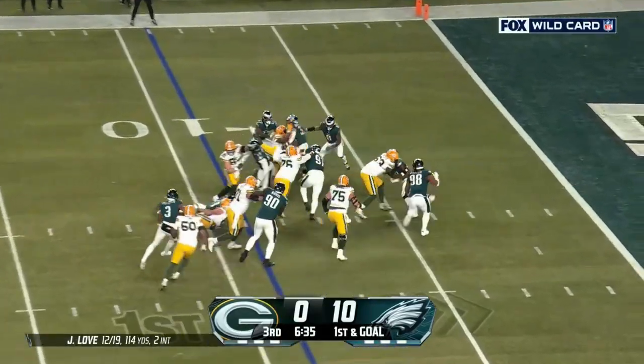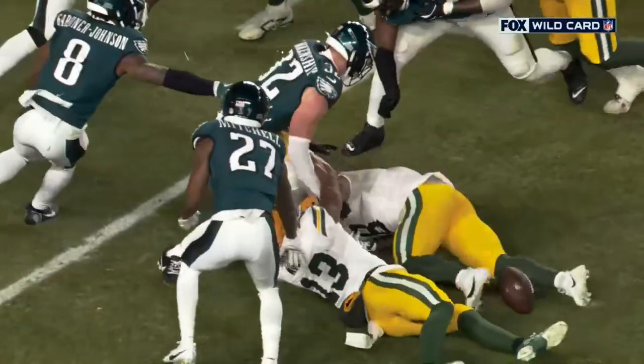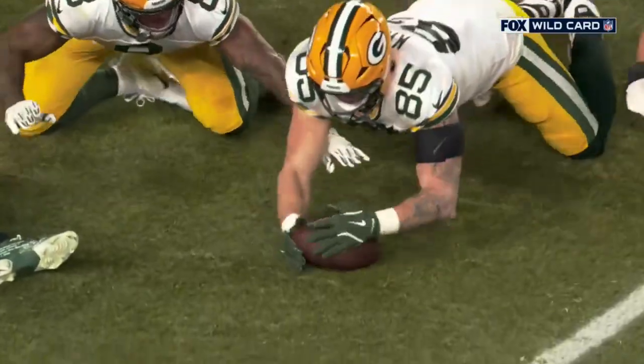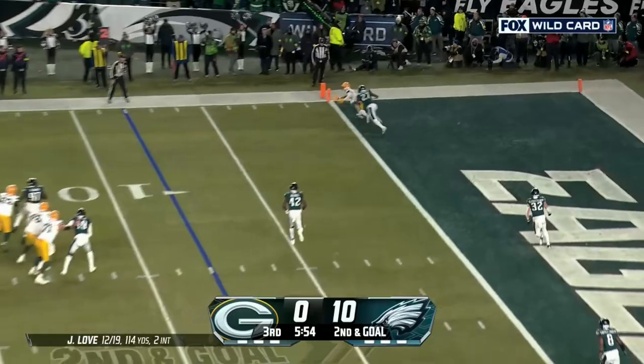Jacobs dances outside, and that upended. And the ball is out. Who's going to recover this? Oh, yeah. But I don't know. It's very tight. That angle probably didn't show it perfectly. Love. Floating corner again, and it's incomplete.